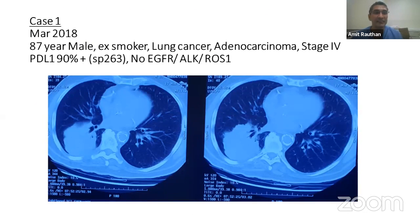Here's my patient. This patient is March 2018. He's an 87-year-old male, ex-smoker, lung cancer adeno stage 4. He had a very large right lung mass and he had metastasis in the lung nodules and stage 4 disease. No EGFR, ALK, and ROS1 done by single gene testing. I had not done an NGS for him, but PDL1 was 90% by SP263. So when you have a patient who's 87, your options of treatment are limited. It was the discussion with the family: low dose weekly chemotherapy, palliative treatment or support, or immunotherapy. And so they chose immunotherapy.